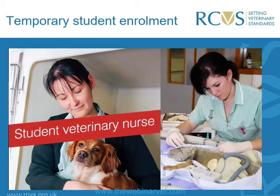Applicants who have completed their qualification by distance learning while working in the UK will not be accepted onto the register, as we said earlier, unless permission has been granted by the RCVS to undertake a short period of practical experience in the UK. We don't define short, but we don't expect to be asked if somebody can do the whole of their practical experience in the UK while attending a course outside the UK.